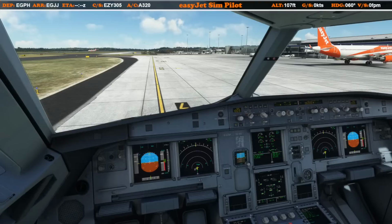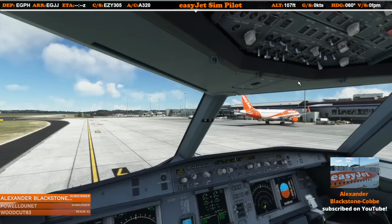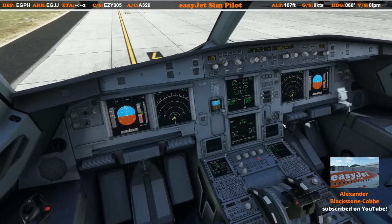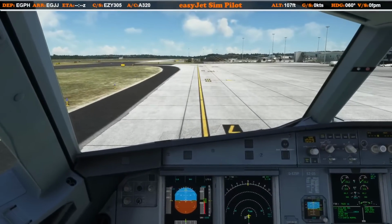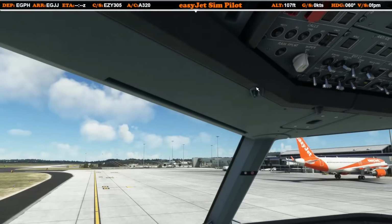EZ305, Roger, taxi 100 point Charlie 1 via Foxtrot, Alpha and Charlie. Charlie 1 via Foxtrot, Alpha, Charlie for EZ305. Ground, EZ121 November, ready requesting taxi. EZ121 November, Roger, taxi 100 point Delta 1, runway 24 via Echo, Foxtrot and Alpha. Taxi Delta 1, runway 24, we've now got to do the cabin check, haven't we? Echo, Foxtrot and Alpha, EZ121 November.